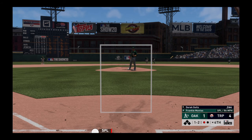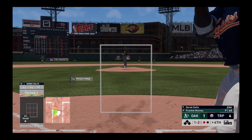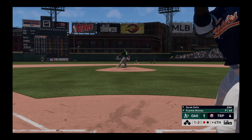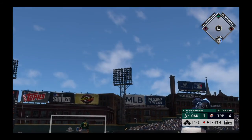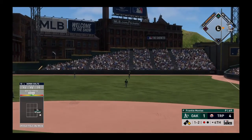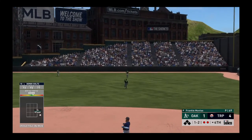Split-fingered pitch that's by him for strike 2. Skied into straightaway right. Piscotti's there for it. He's got it, and there are 2 down now.